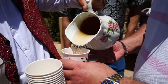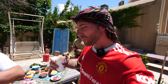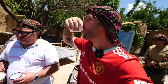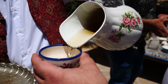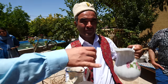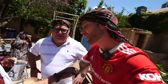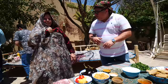Oh, rose water. Musk willow. Oh, that is nice. Mmm, so tasty. So it's not rose water. No. But very refreshing. Musk willow. Another cup? Yeah, let's have some more. In this city, you have to stay hydrated. Oh, wow. I love it. That was so good. You ready for the food? Yeah, I'm ready for the food.